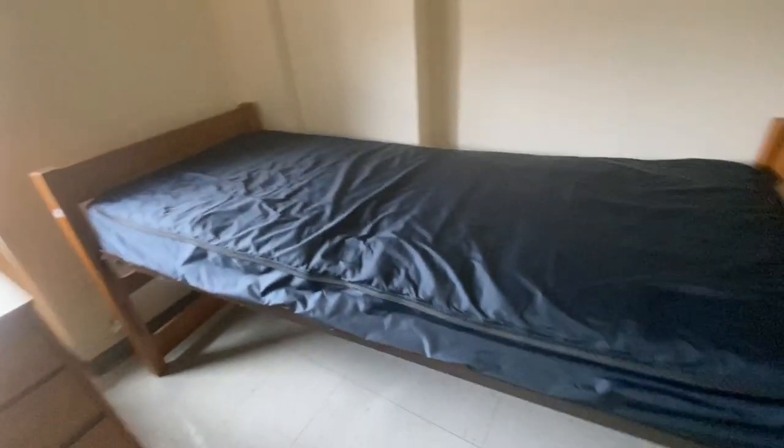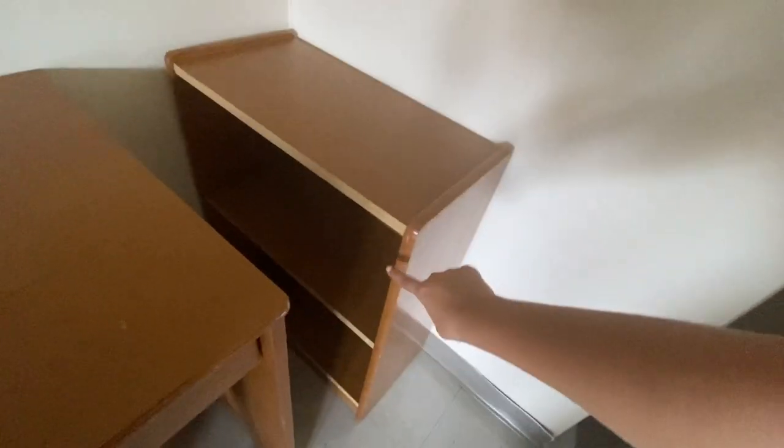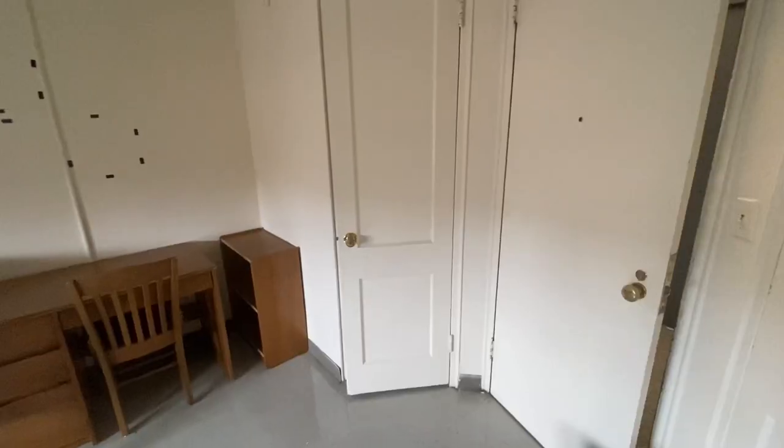I didn't have to buy those. Here's the little shelf I was talking about. It looks nice for extra storage. Now I'm gonna show you the closet, which is both a con and a pro.